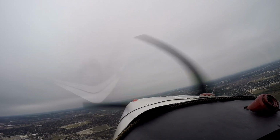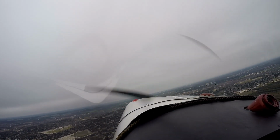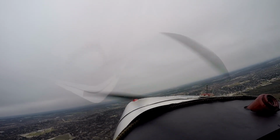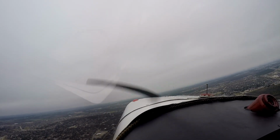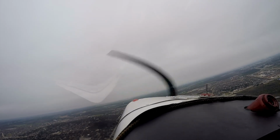Champ 1800, number 2, follow the Cessna, right base to final, runway 17 right, clear touch and go. Number 2 behind the Cessna for touch and go, 17 right. Champ 800.